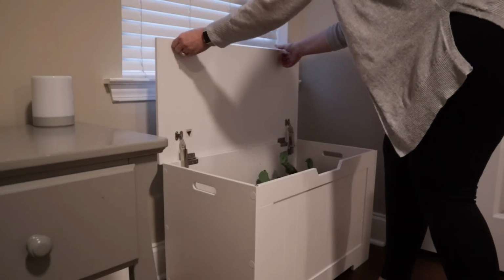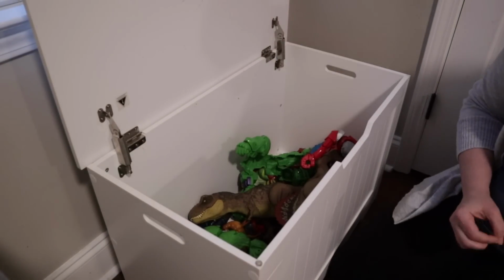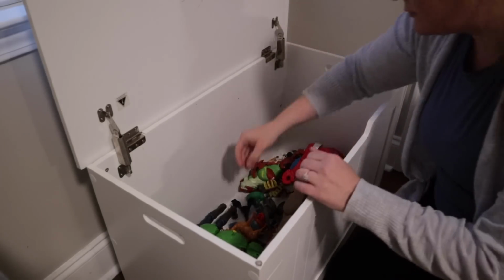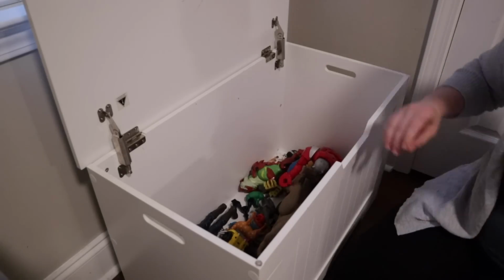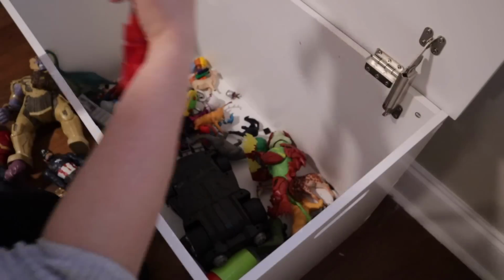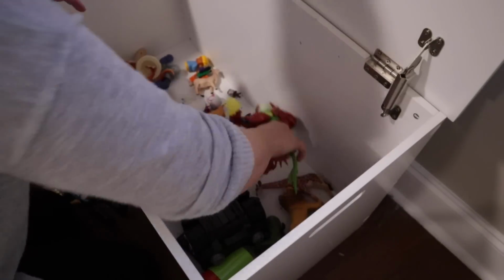Now moving on to this toy box. This is where he keeps his larger toys. So again, I'm just pulling everything out and I'm gonna clean the inside of it really well. And then if I find any broken toys or missing parts or things that just don't belong with anything, I'll go ahead and declutter it. And if you hang around to the end, not only will you see what I was able to declutter from Alex's room, but also what I was able to declutter from this whole series. So that is coming up.